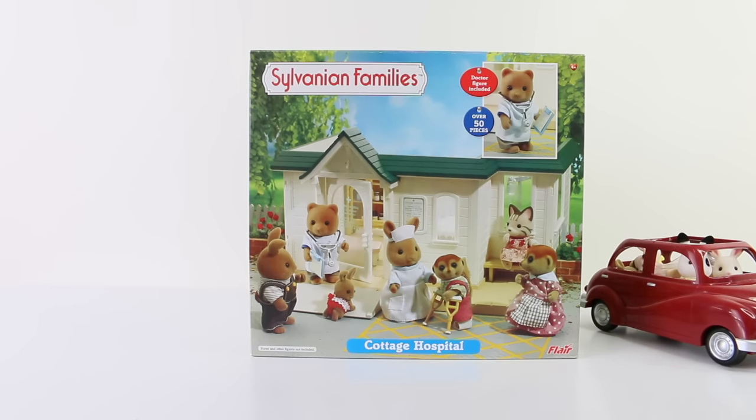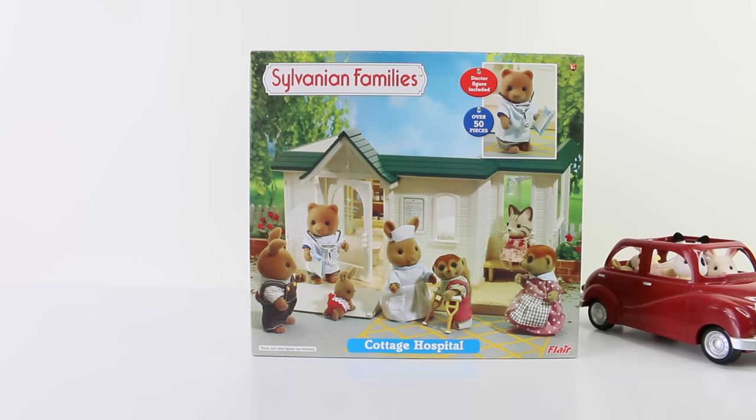We review something from the Sylvanian line every Sunday. And this week we're going to be taking a look at the Cottage Hospital. This set includes a little critter, which is our doctor, and it comes with over 50 pieces.